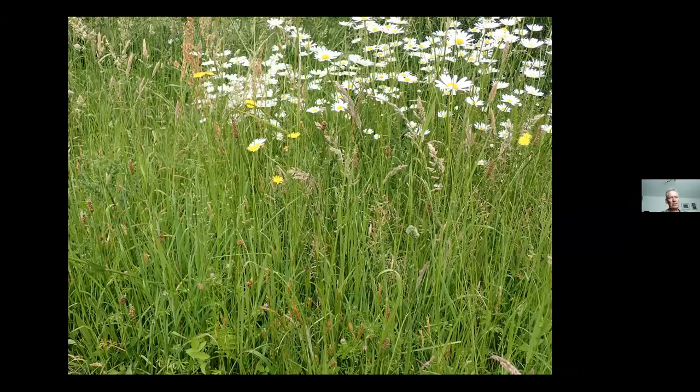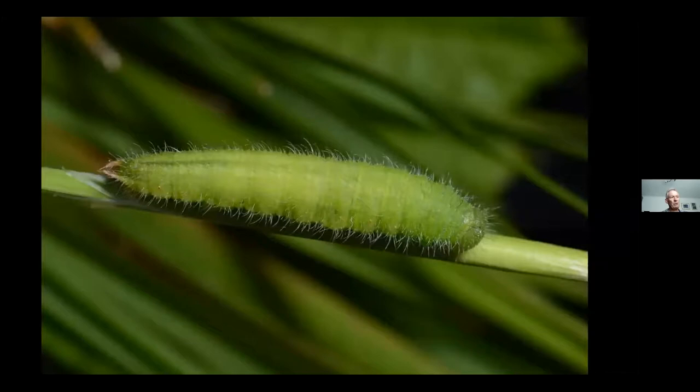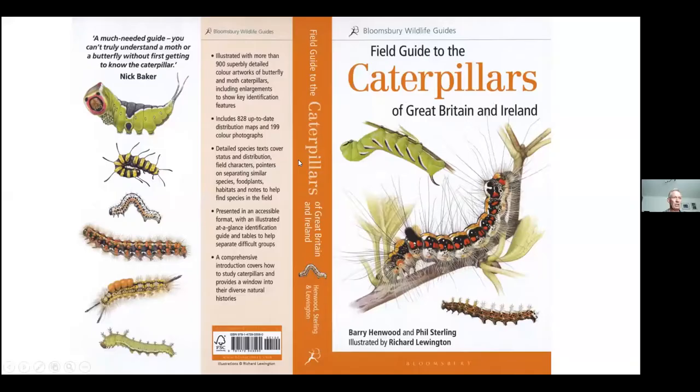So you can leave a bit of your lawn to grow into long grass. And there are several butterflies, particularly among the browns, whose caterpillars feed on grass. So there's one, that's the meadow brown caterpillar. These all feed at night, so you have to go out with a torch at night in the spring, but you can find them. And of course you can use my caterpillar field guide, which describes exactly how you can tell one from the other.